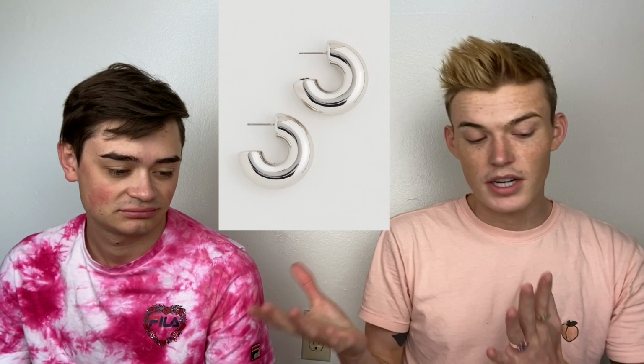And then for jewelry, again, kind of similar. It's thick and chunky jewelry, hoop rings, or kind of hook earrings, but thick metal, and a lot of gold and silver, kind of both.